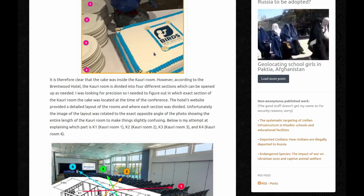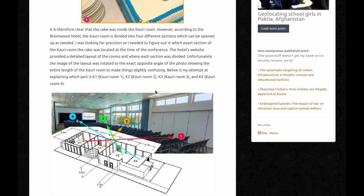However, according to the Brentwood Hotel, the curry room is divided into 4 different sections, which can be opened up as needed. I was looking for precision, so I needed to figure out in which exact section of the curry room the cake was located at the time of the conference.